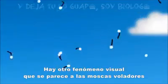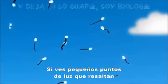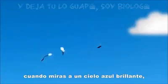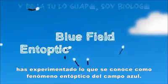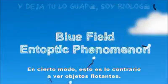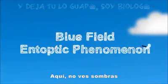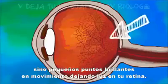There is another visual phenomenon that looks similar to floaters, but is in fact unrelated. If you've seen tiny dots of light darting about when looking at a bright blue sky, you've experienced what is known as the blue field entoptic phenomenon. In some ways, this is the opposite of seeing floaters. Here you are not seeing shadows, but little moving windows letting light through to your retina.